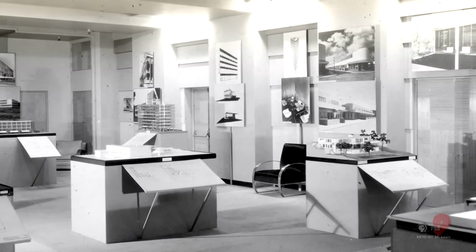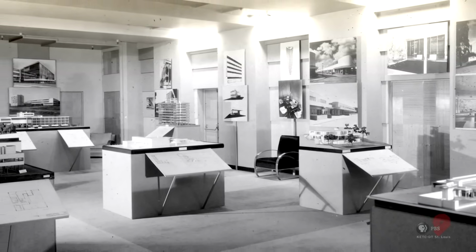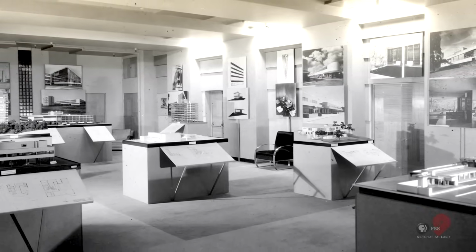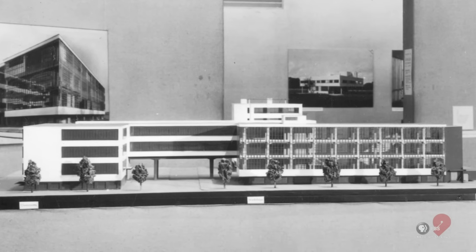This collection of photographs and models from Europe and the United States introduced and endorsed the emerging form of architecture to an audience outside the architectural community. And that not only showed in New York, but it toured around the United States. So that had a big influence on popularizing this movement.